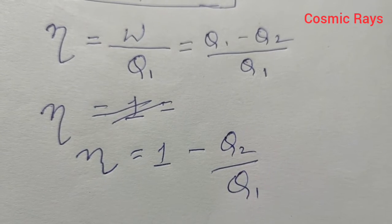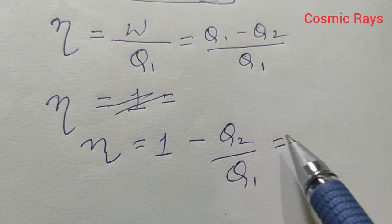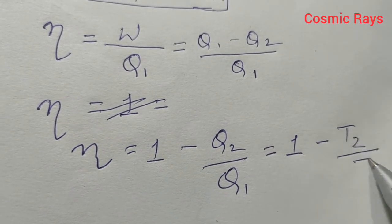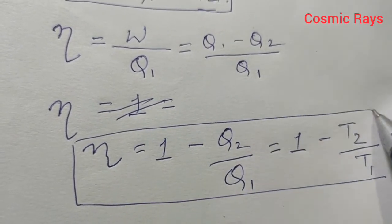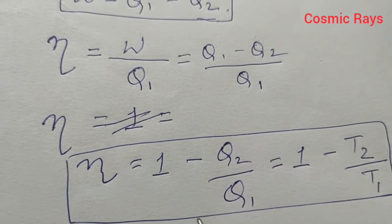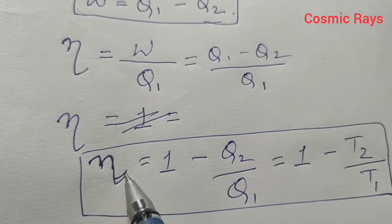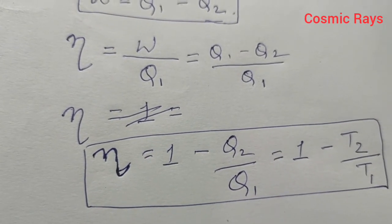Now using that formula Q equal to MST, we can prove that this is also equal to 1 minus, instead of Q2 by Q1, we can write it as T2 by T1. So the efficiency of the heat engine is given as 1 minus Q2 upon Q1, or 1 minus T2 upon T1. Here what we have to note is this equation of efficiency is independent of the working substance.